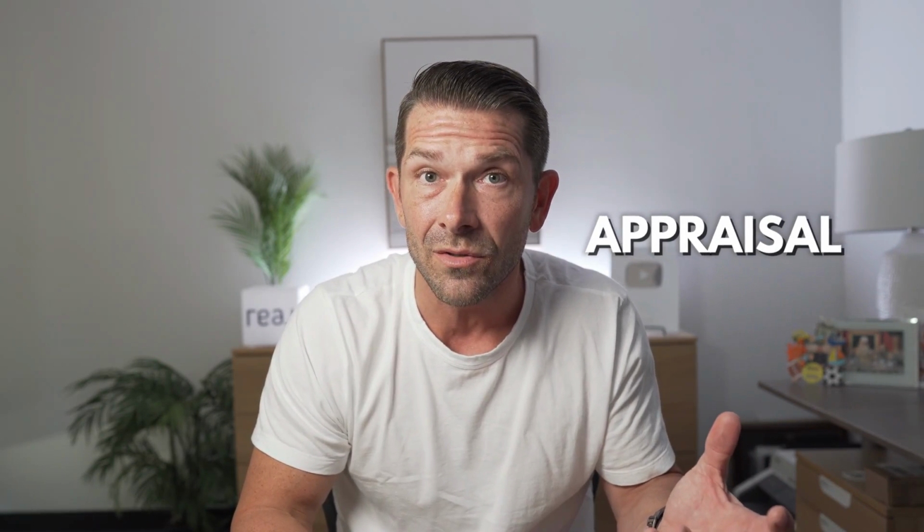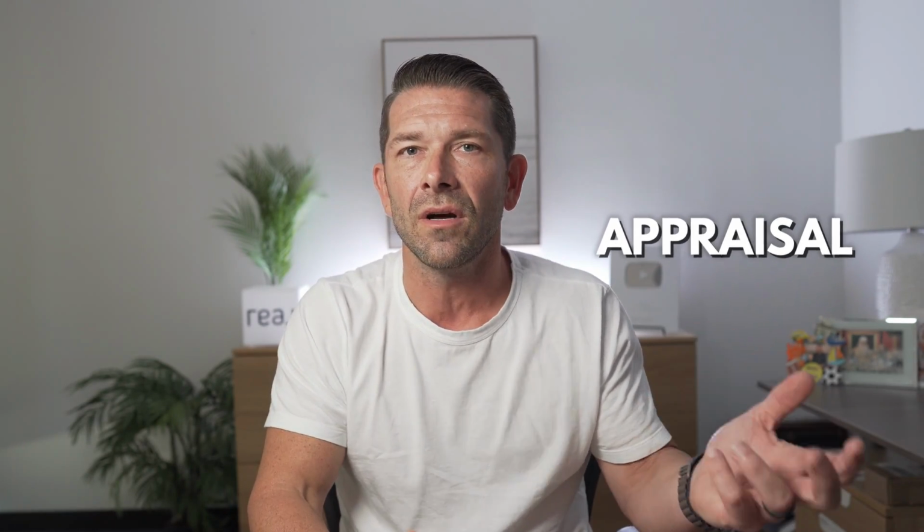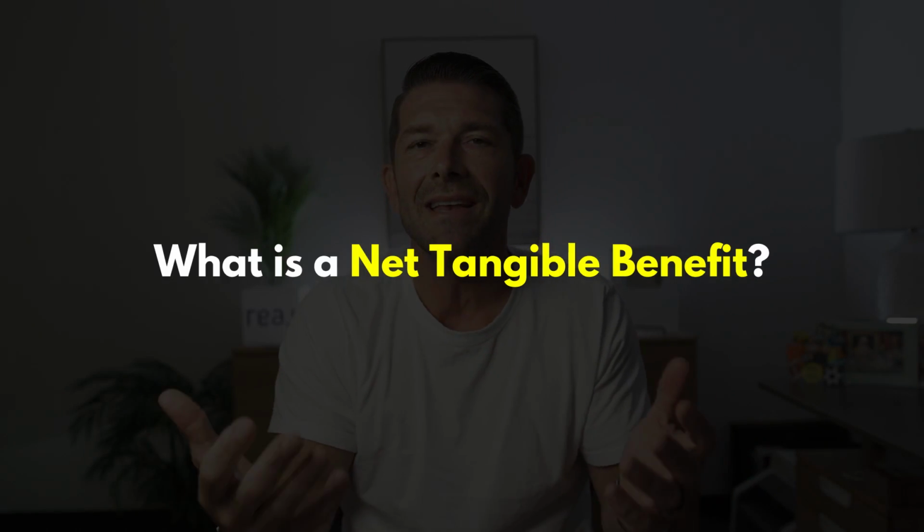Because there's no appraisal, the value doesn't really matter on the property. Because there's no income verification on the property, you're not having to provide pay stubs, you're not having to provide W-2s, you're not having to provide any of that information. They're really just making sure you're making your mortgage payments on time and that there's a net tangible benefit to you as the borrower. So the next question is, what is a net tangible benefit?